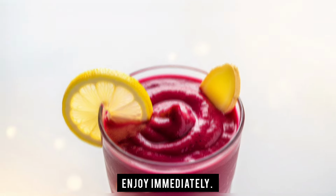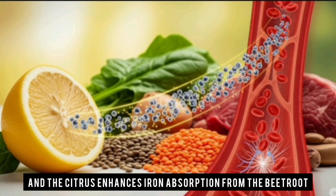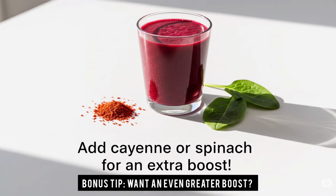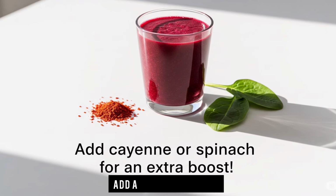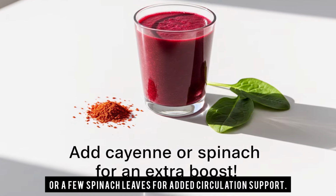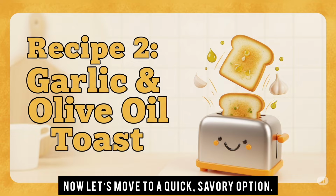Enjoy immediately. The ginger helps reduce inflammation, and the citrus enhances iron absorption from the beetroot, an extra boost for blood health. Bonus tip: want an even greater boost? Add a pinch of cayenne or a few spinach leaves for added circulation support. Now, let's move to a quick, savory option.